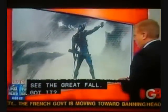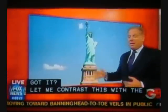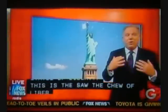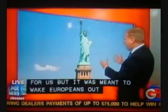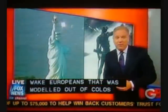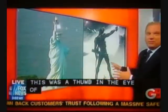Now, let me contrast this with the Statue of Liberty. Here's the Statue of Liberty. This was built by the French. It was a gift from the French to us, but it really was meant to wake Europeans out of their system of liberty that was modeled after the Colossus of Rhodes. This was really a thumb in the eye of Europe. But the difference in its stance speaks volumes, and it was meant to.